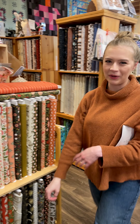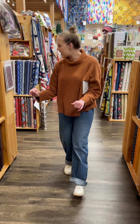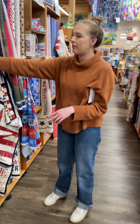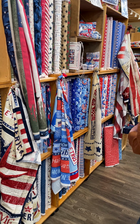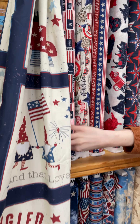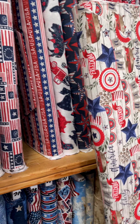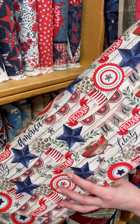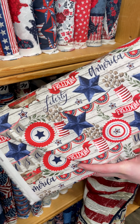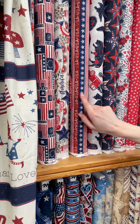Okay, now we can move on along this way. So we'll move through the Civil War section here, and we will come up to the Patriotic section, which is just right here. We've got all of our red, white, and blue stuff. We've got a couple lines to show you. So this one right here, this one is pretty cool. It's by 3 Wishes. It's called Heart of America. And we've got a couple different fabrics mixed in there.